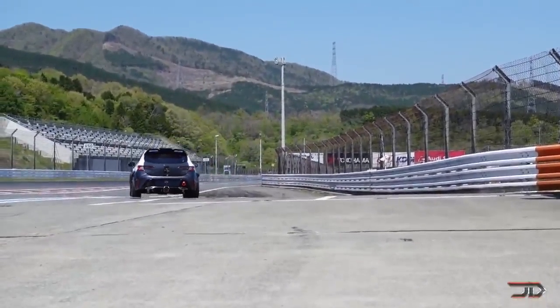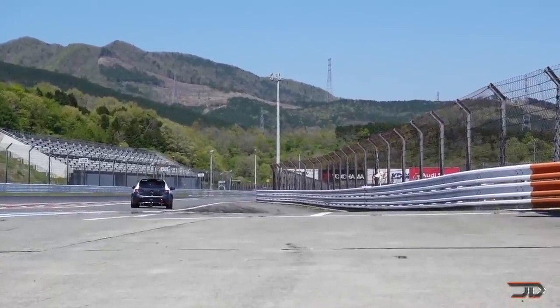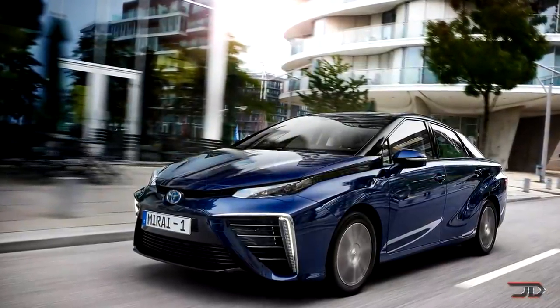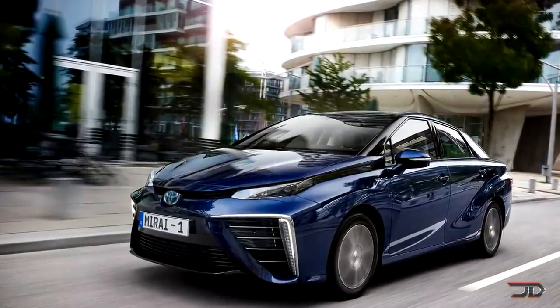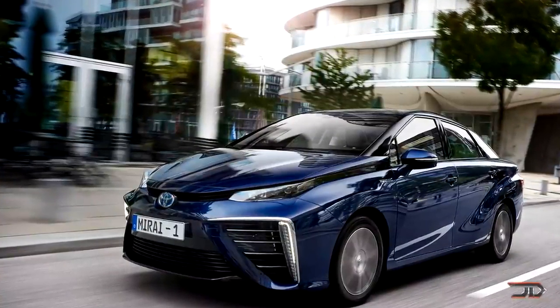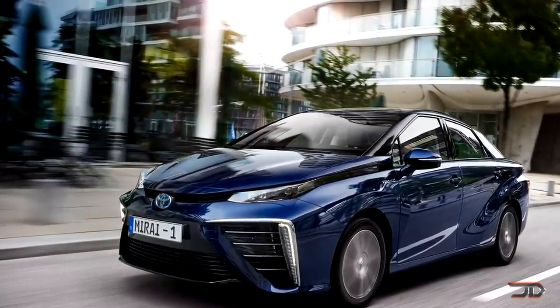Now, whether or not this engine will actually pan out is anyone's guess, because the efficiency rating is actually quite low for hydrogen ICE cars. Nevertheless, Toyota has remained focused on advancing hydrogen-type vehicles, and it's going to be really interesting to see what happens in the next couple of years.